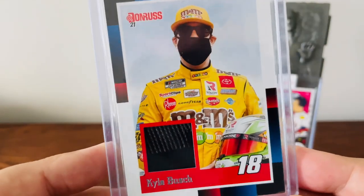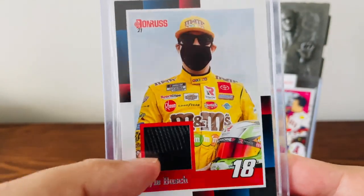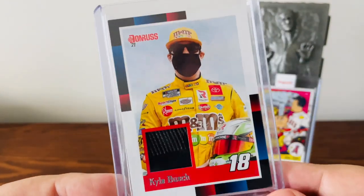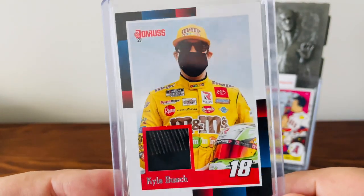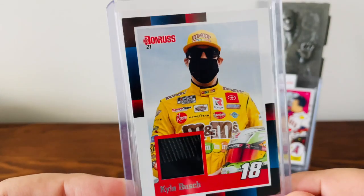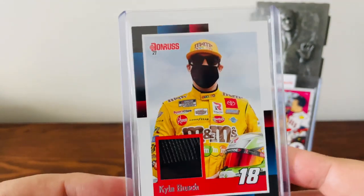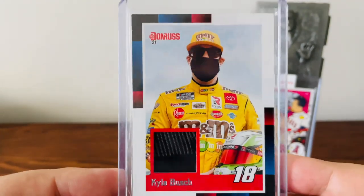Love, especially with any of the NASCAR cards, just getting a piece of the tires, I think is really cool. And then with the mask, 10, 15 years from now, looking back at the cards, it'll be kind of cool to just see any of the cards that players with the masks on. It'll be a little interesting story there. So overall, just a really cool card of that.